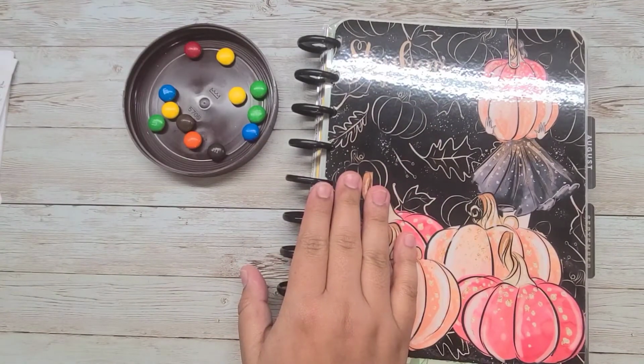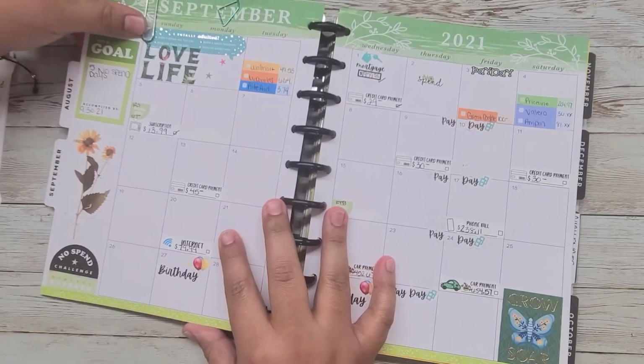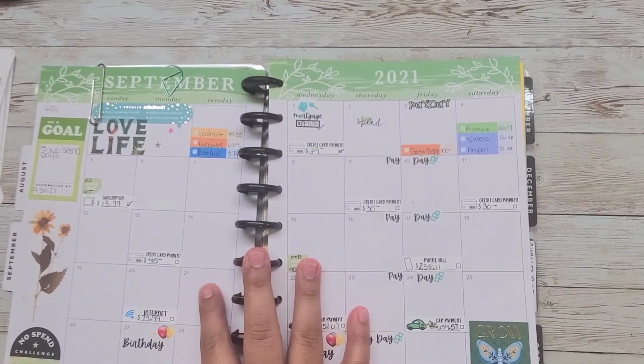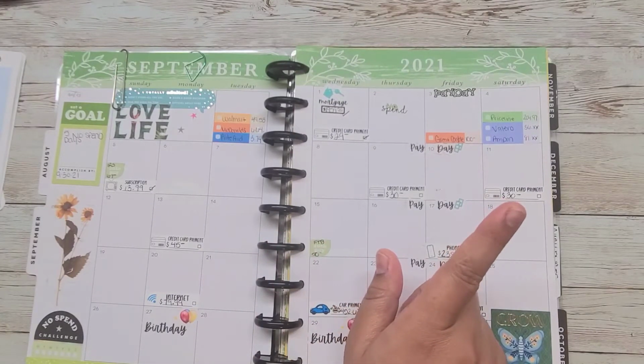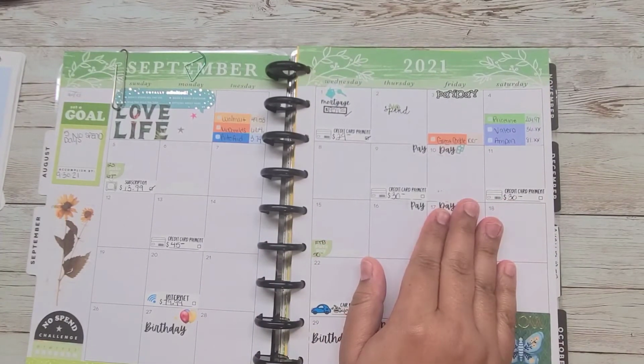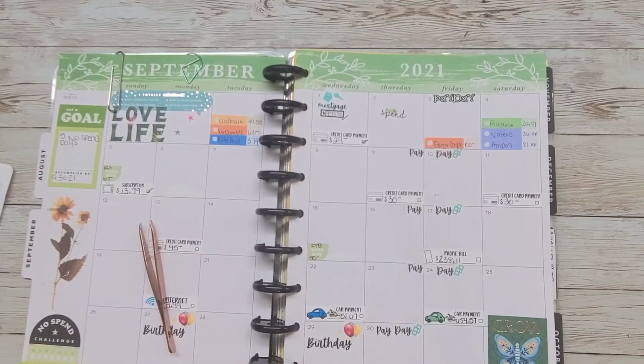I have some M&Ms here that are going to keep us company. Okay, so we are going to go ahead. Oh, we've been found out. All right, we have a guest. My baby found me. I know.